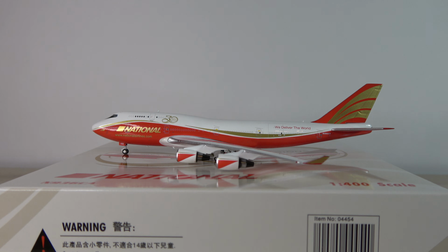Beautiful model by Phoenix Models. The model is pretty good. No complaints. Just the antennas and whatnot. No Wi-Fi boxes or anything. It wouldn't be necessary for a cargo aircraft. But yeah, great detail. Looking really, really nice. And a beautiful livery. I highly recommend it.